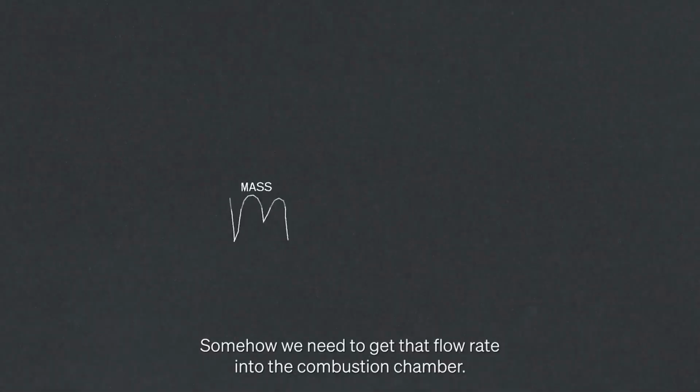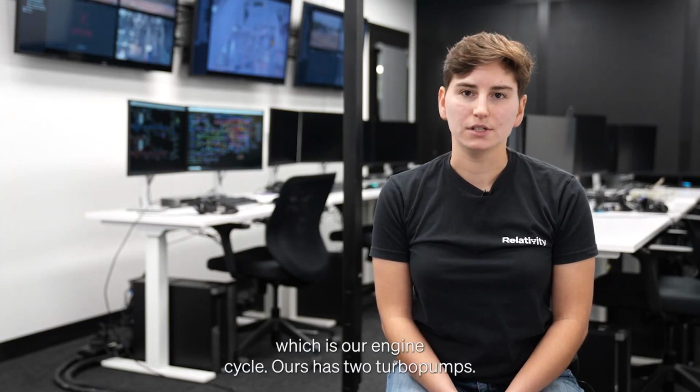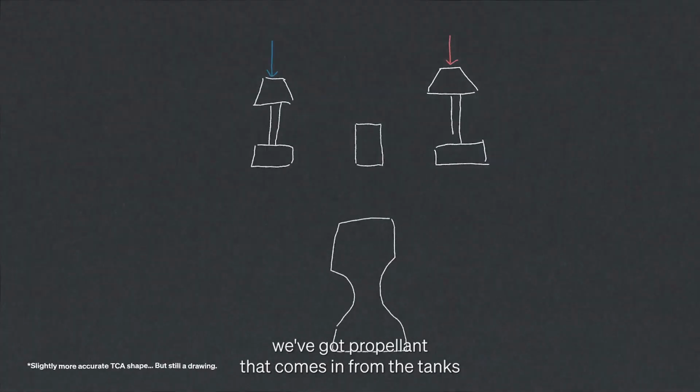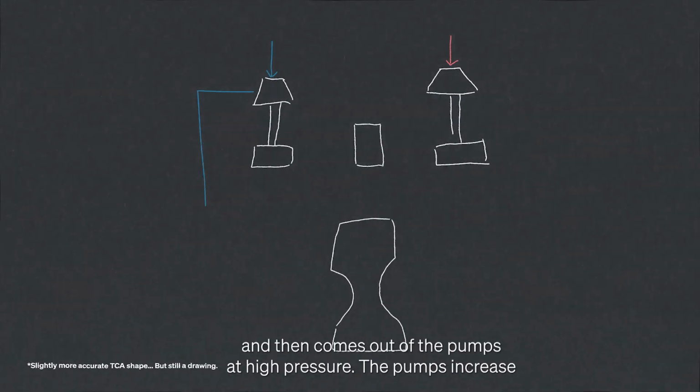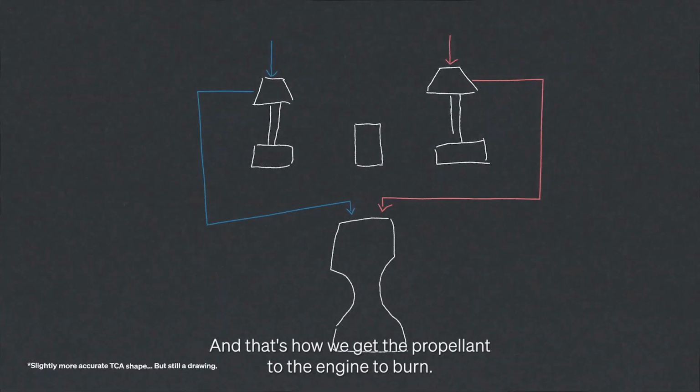Somehow we need to get that flow rate into the combustion chamber. So specifically, here is how a gas generator cycle works, which is our engine cycle. Ours has 2 turbo pumps, a gas generator, and again that combustion chamber. We've got propellant that comes in from the tanks and then comes out of the pumps at high pressure. Pumps increase the pressure and drive that mass flow rate to the combustion chamber. And that's how we get the propellant to the engine to burn.